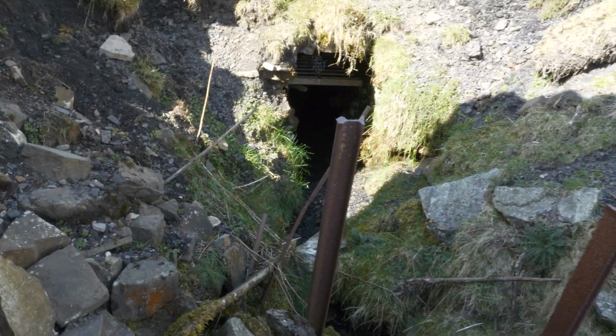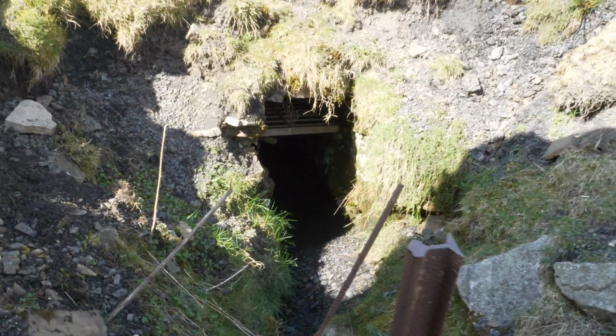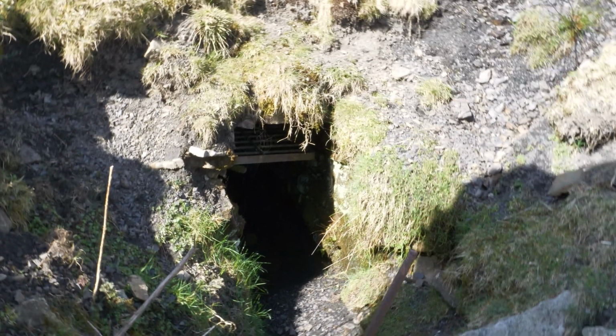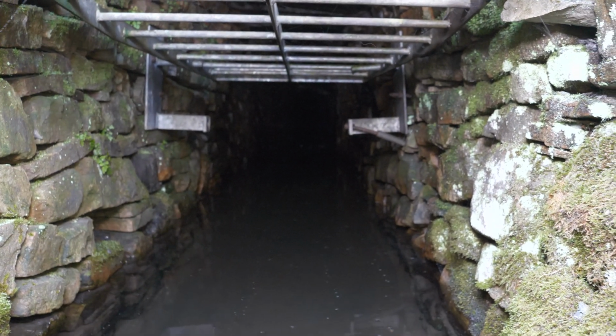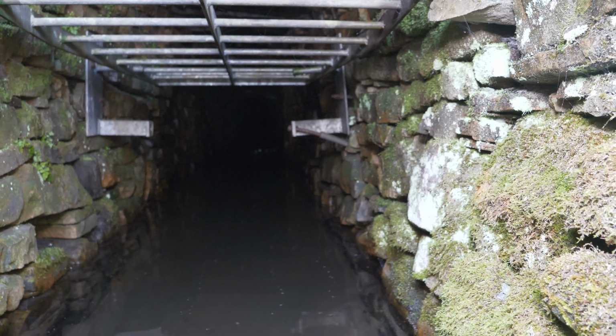Last time we were here was 2018. Hang the light on. Probably can't see because of that. Right. You always get wet going in this mine. Always get wet. Nothing for it but just to get in.